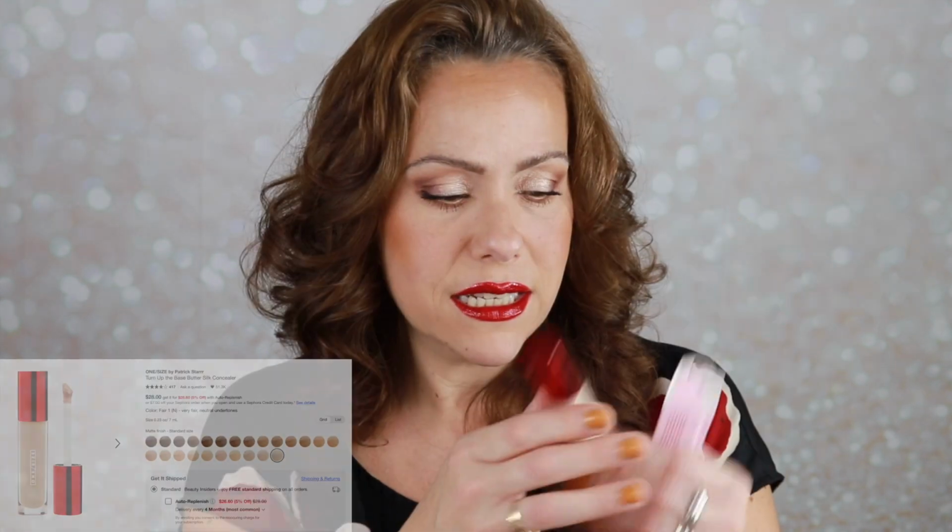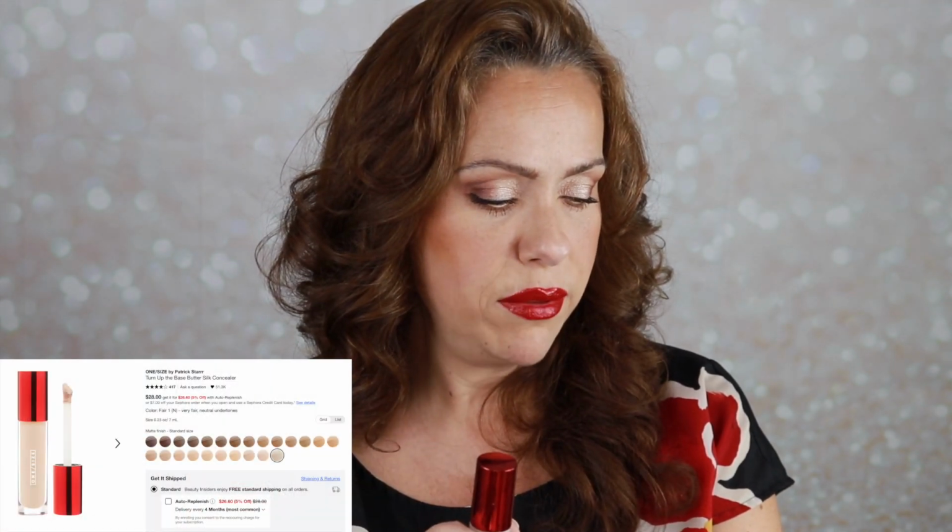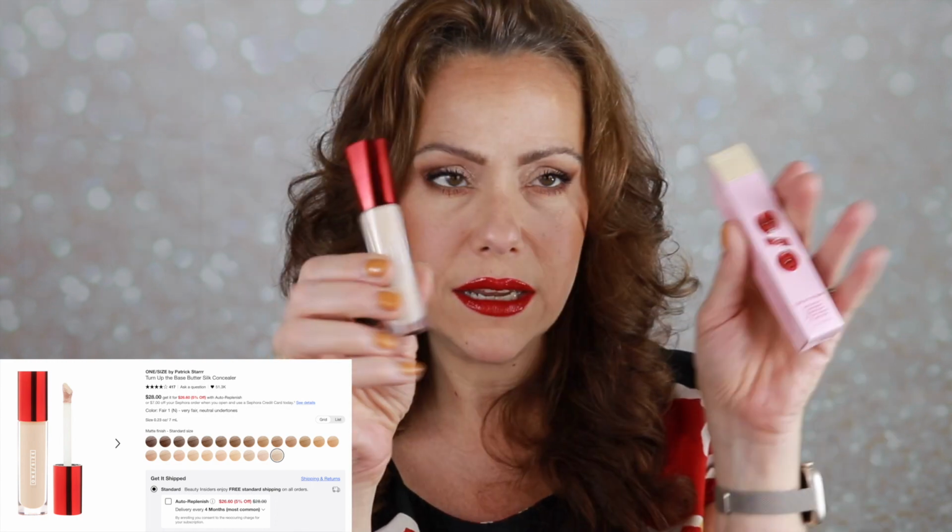I mentioned that I went a little concealer crazy. I am just on a quest to find the concealer that just rules my world and is going to make my dark under eye circles disappear, and I'm gonna find it. I picked up the One Size concealer. This is his Turn Up the Base Butter Silk Concealer. This is what it looks like. We're gonna test this baby out.